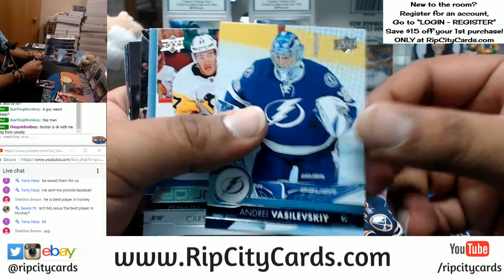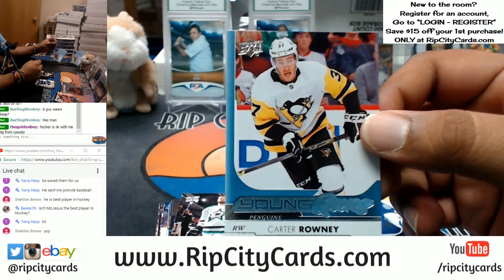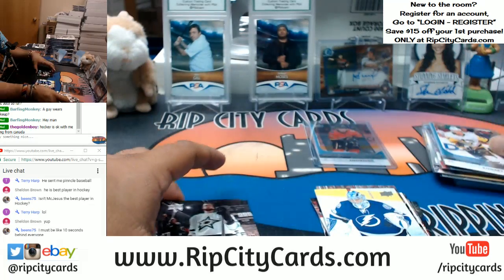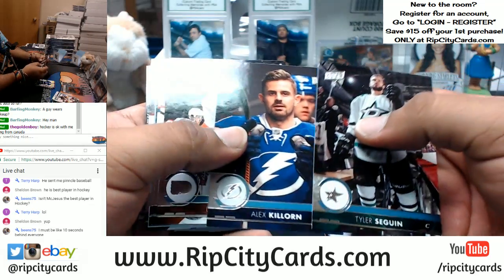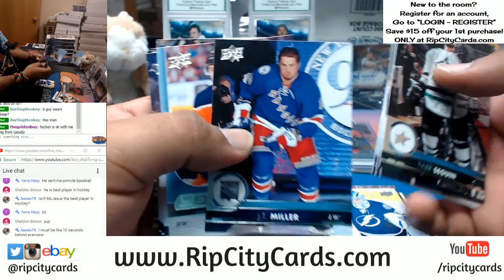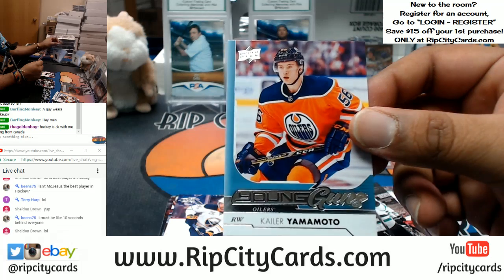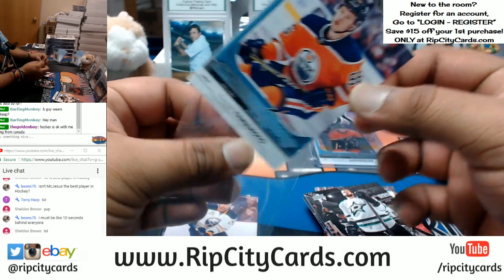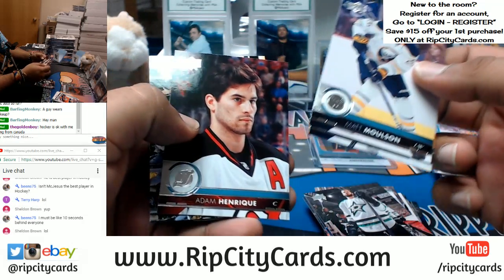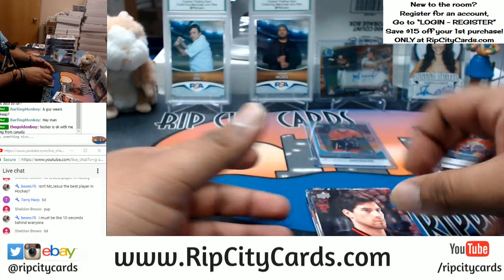Andrei Vasilevskiy. I don't know why I gotta put a character on. Carter Rowney for the Penguins. Oh shit, it's JT Miller. Watch out, y'all. Another young gun for the Oilers, Kailer Yamamoto. There you go. And look at the head on that guy. That's a nice hairdo there, guy.